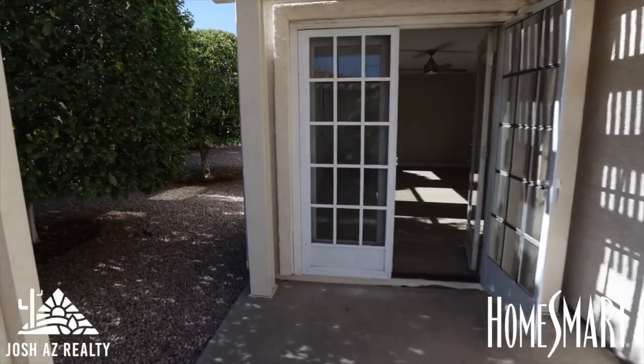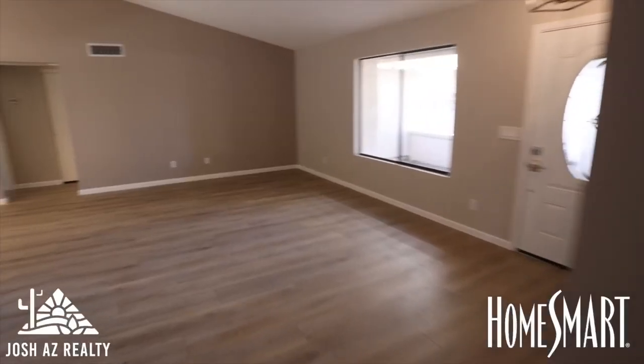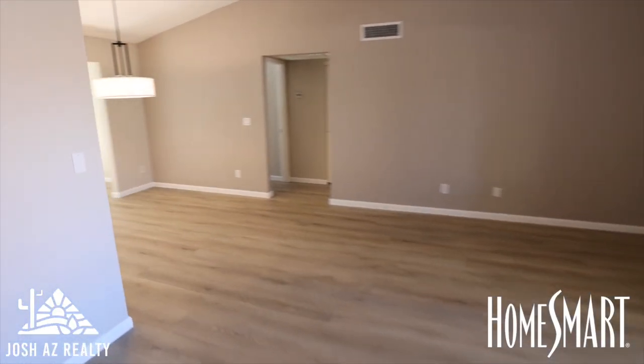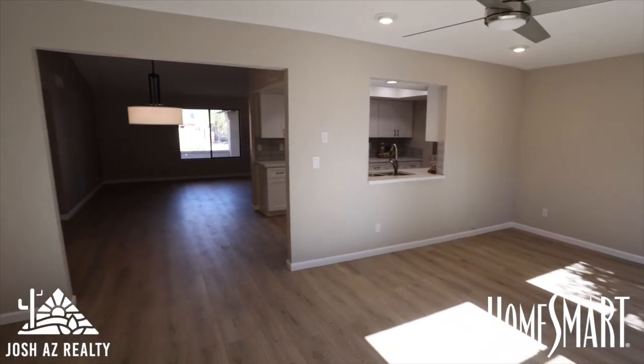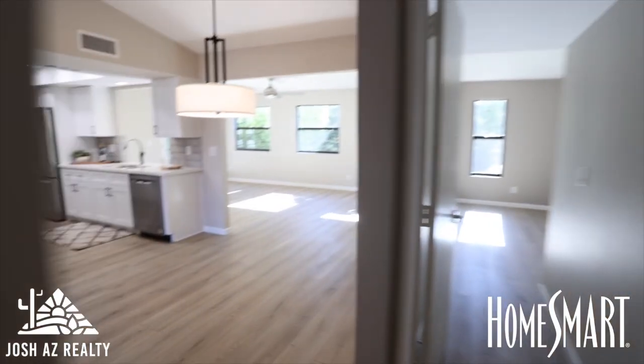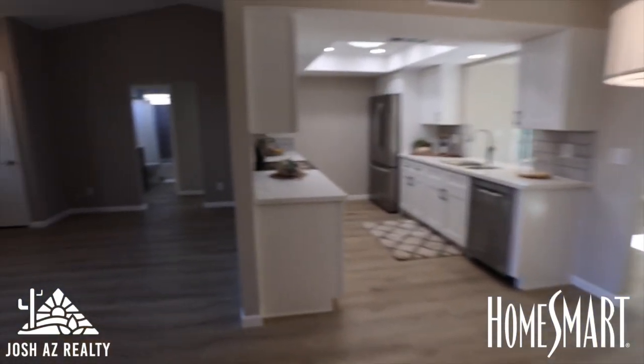Enjoy this beautiful weather on your relaxing patio space. All new luxury vinyl plank flooring throughout the home with new carpet in the bedrooms. The home has all new interior paint, baseboards, and spacious bedrooms in a preferred split floor plan layout.